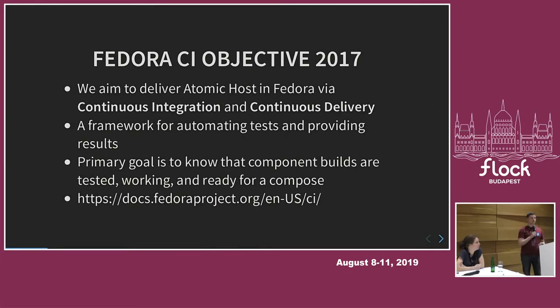So in 2017, we set out to deliver the atomic host in Fedora via continuous integration and continuous delivery. That was the goal. I took this directly from the objective page. We wanted to provide a framework for automating tests and providing results. And the primary goal was to know that component builds are tested, working, and ready for compose. So this was a lot of words.